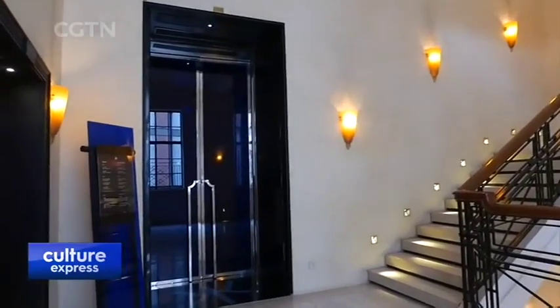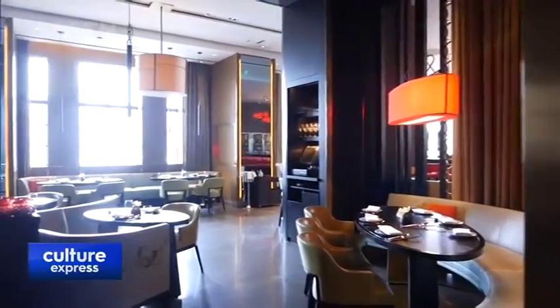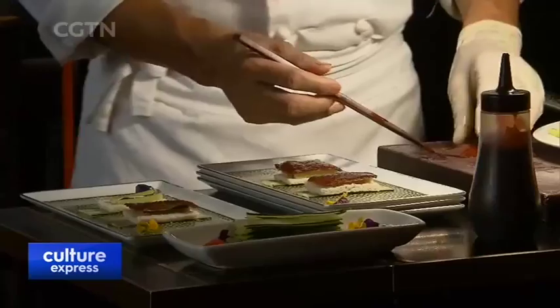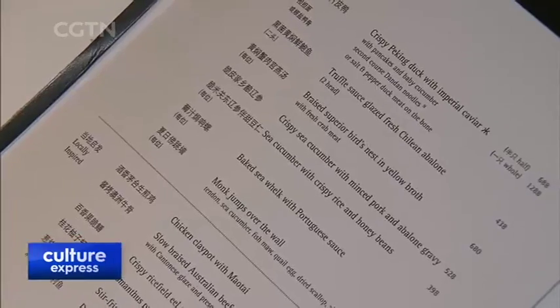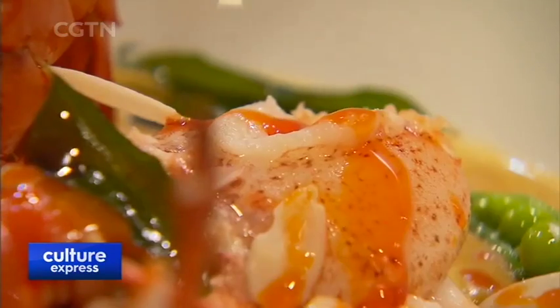Housed in Bund 18, the Shanghai location opened in 2014 and is the 12th Hakkasan in the world. It's noted for its fine wine list in the Michelin Guide. Well, the food here is pricey, averaging 1,000 yuan per person. So let's find out what Hakkasan is doing to impress some of the world's pickiest food critics.